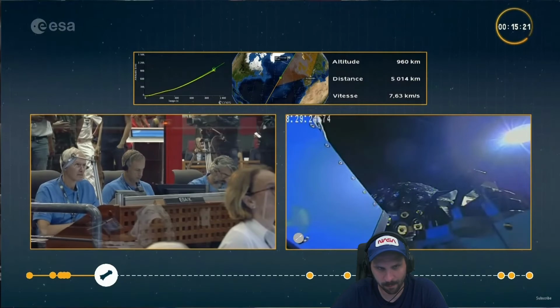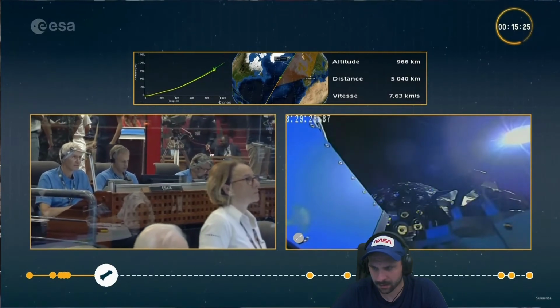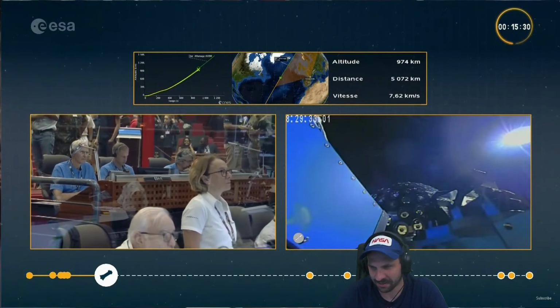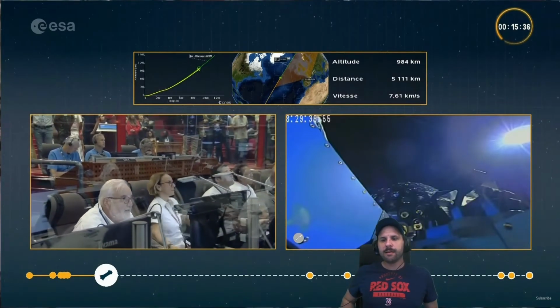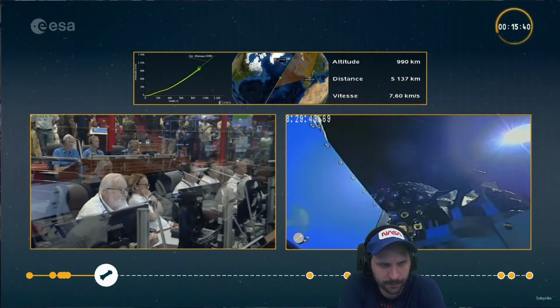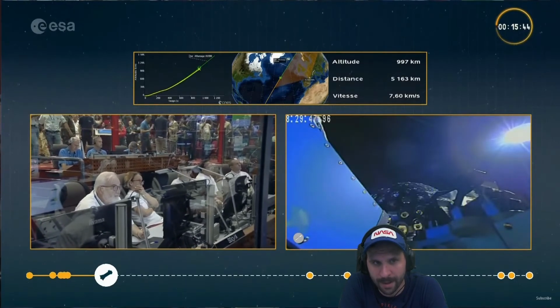Really beautiful. But yes, Vega-C is opening a new era for space transportation in Europe. It will be the first set of a portfolio of services that we will bring, independent access to space, with its versatility. Then we will have its big brother, Ariane 6, that will share with Vega-C. Okay, we're coming up on the ignition of the fourth stage.